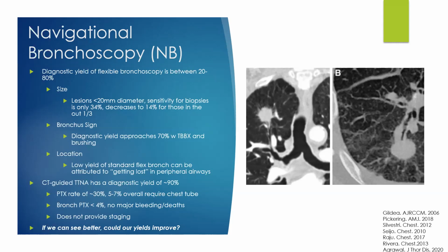The other part that makes things really challenging, besides there being an airway leading to it, is the location. That's predominantly the periphery, and we've attributed that challenge to getting lost out in the peripheral airways. The alternative to bronchoscopy, which is still used pretty commonly, is the CT-guided TTNA. That's when you send your patient to IR and ask them to get a biopsy percutaneously, which actually has quite a high yield. It's pooled at about 90%.